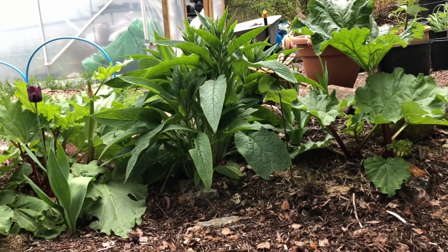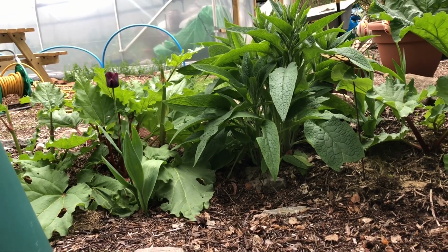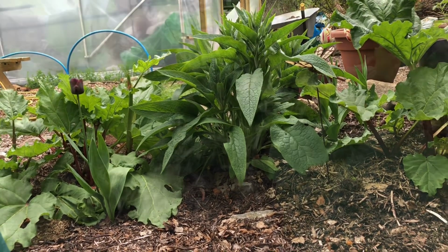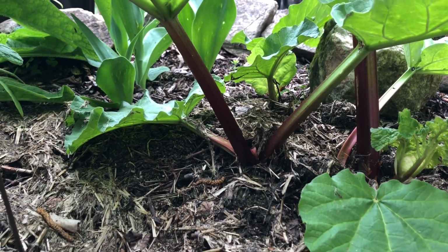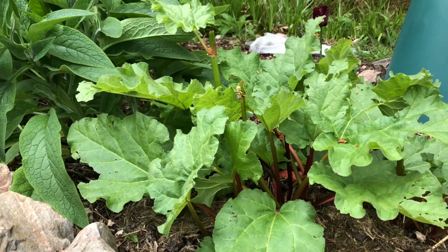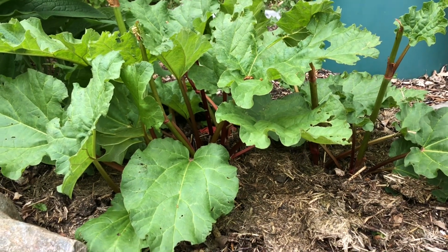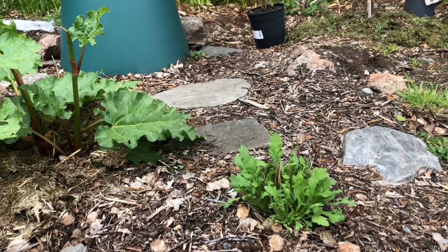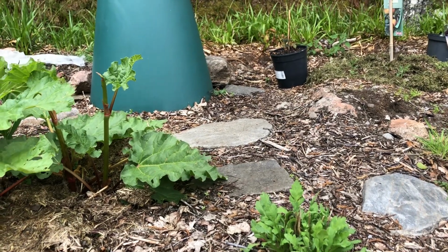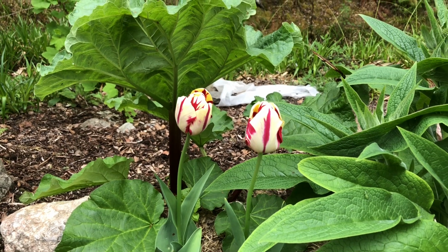Both rhubarb plants have recovered from when I took a harvest from them, and they're sprouting more stems now after I pulled off the seed pods to prevent them from going to flower. This is the crown that I relocated last autumn, so it's just in its recovery process this year. Hence why I want a lot of its energy to go back into the crown rather than producing lots of growth and flowers, and it will be stronger again over the years to come.